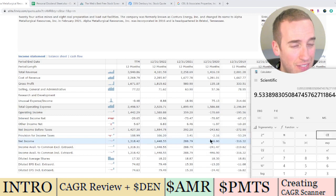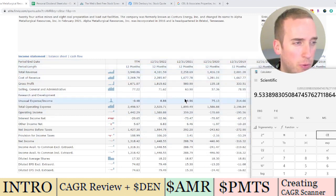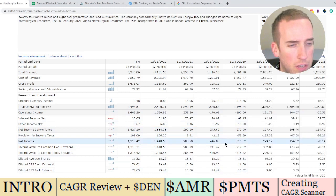They had a negative net income and then they just exploded in 2021. Gross margins definitely improved. Net income positive. They were profitable. They're still profitable. So this was a turn of a century.